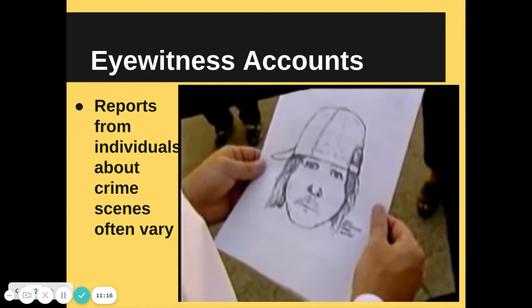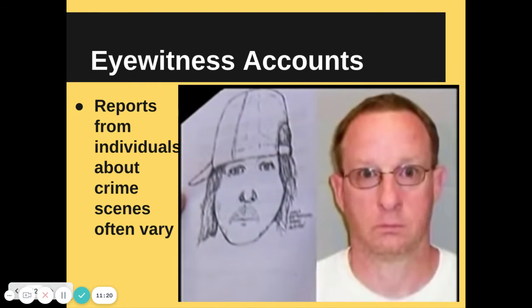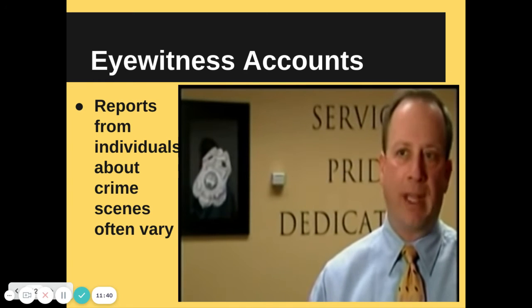For example, this is a sketch created from witness descriptions of the Bandana Bandit, and this is his mugshot. Take a close look at his facial structures, the shape of his nose, his ears. It's those details that investigators say are the most helpful in IDing a suspect. See if there's anything that makes them unique. If they have unusual mannerisms or strange or unique speech patterns.